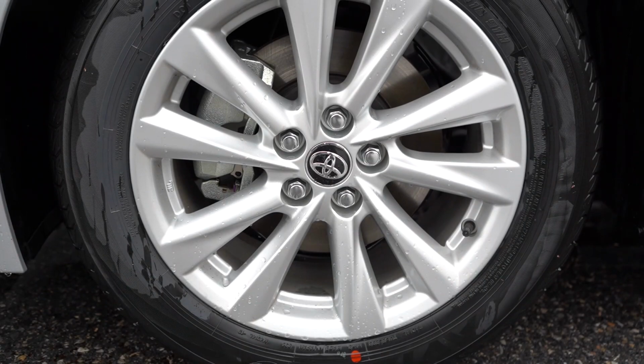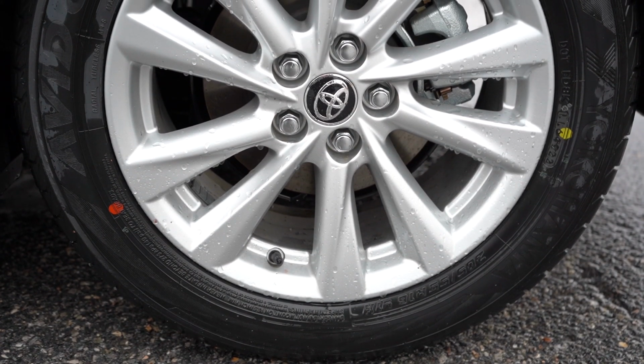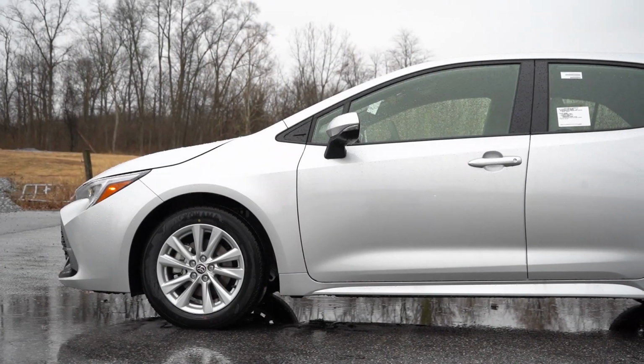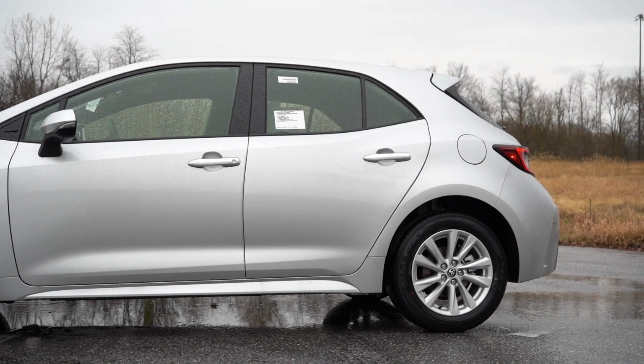But anyways, well done. Anyways, to go along with that acceleration, as always, braking is equally important. And so up front, you will find 11.5-inch ventilated front discs. In the back, 10.5-inch solid rear discs. Then touching on suspension and handling, up front, you're going to get a McPherson strut front suspension. In the back, independent multi-link rear suspension.